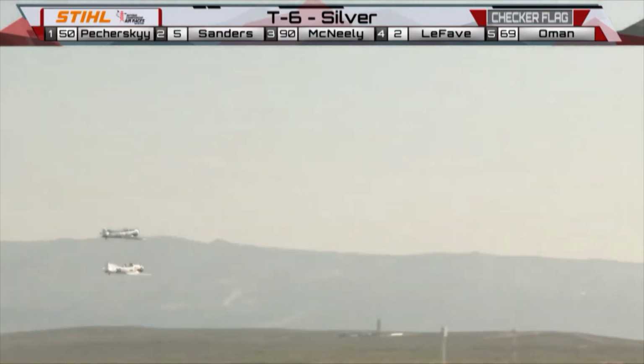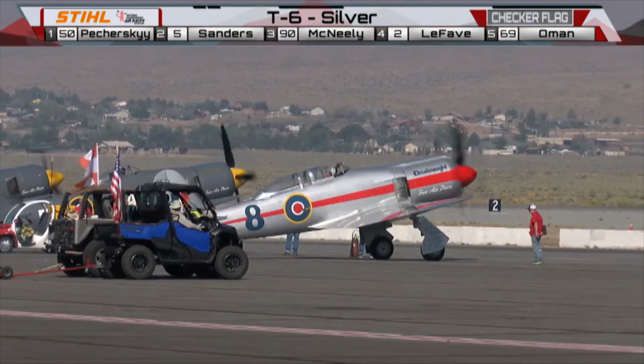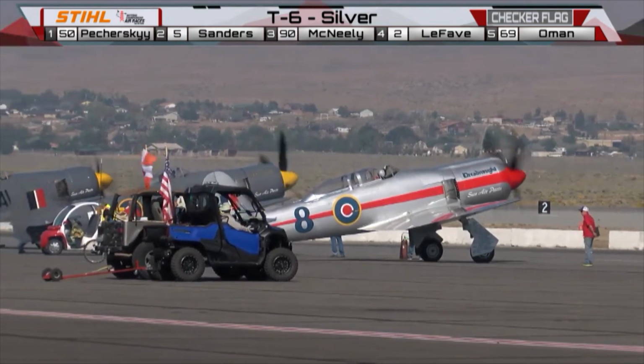Oh, man. I think Lefebvre may have got him there. McNeely, Lefebvre may be the 3rd place finisher. We'll have to take a look. Nothing's official yet. Everything has to be done, but congratulations. It looks like Vitaly Pechersky, your winner in this silver class T6 race.